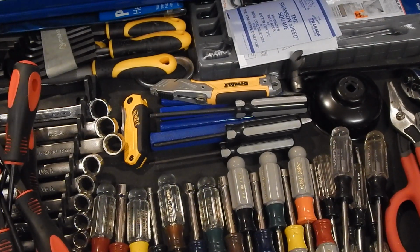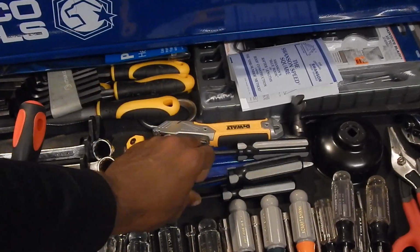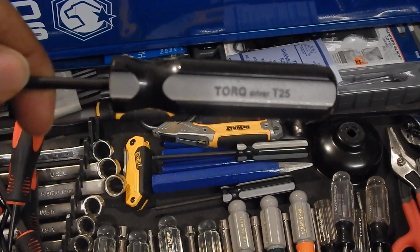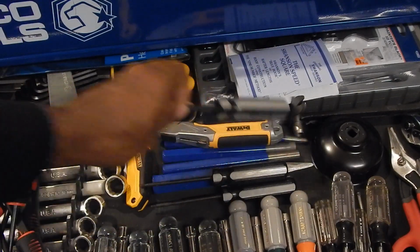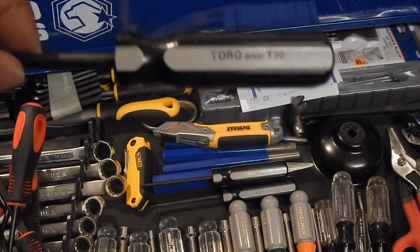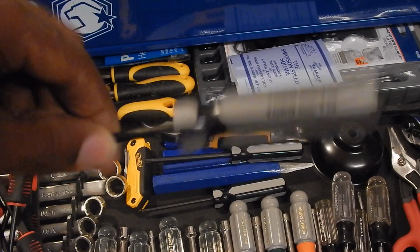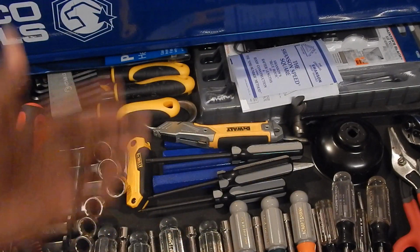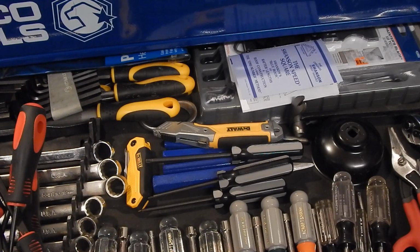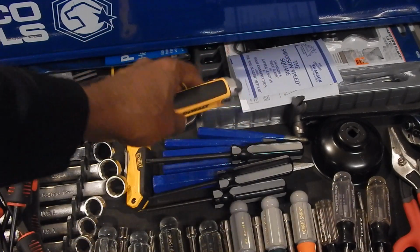From that, I've also got a couple no-name Torx drivers, T25, T30, and a T10. I picked these up from a secondhand store, and they looked like they were in fairly good condition, so I grabbed them. You guys know I had the DeWalt utility knives.